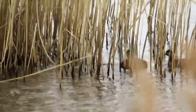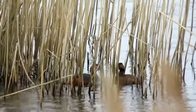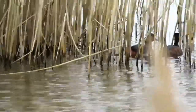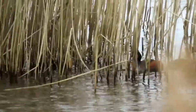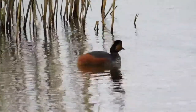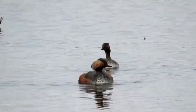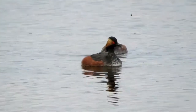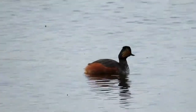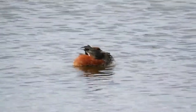And they're just going into this reed bed to take some cover. And these birds are breeding here at St Aidens, and they're in the process of building the nests now. And these birds will rarely, if ever, leave the water. Like I said in the last video, these guys make up 25% of the breeding population in the UK. They've come out of the reed bed. They're just grooming themselves now.